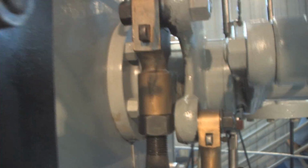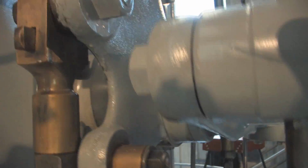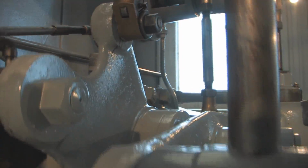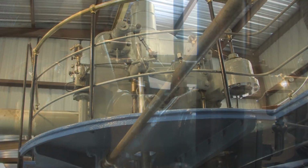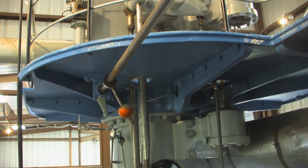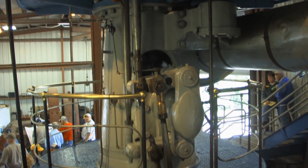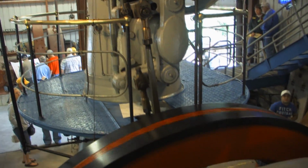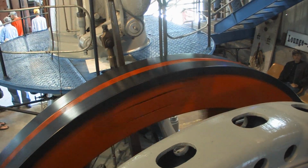This is a 600 horsepower engine that made 480 volt, 3-phase electricity. Unlike what we use in our household as 60 cycle, this produced 25 cycle electricity. After the main components of the engine were in place, the building was built around it, and the final fitting of the engine, the smaller parts, was completed inside the building. This engine first ran in 1984.